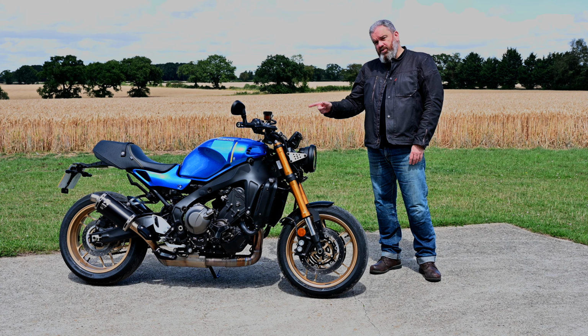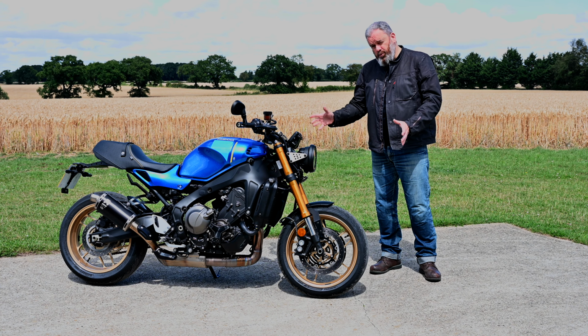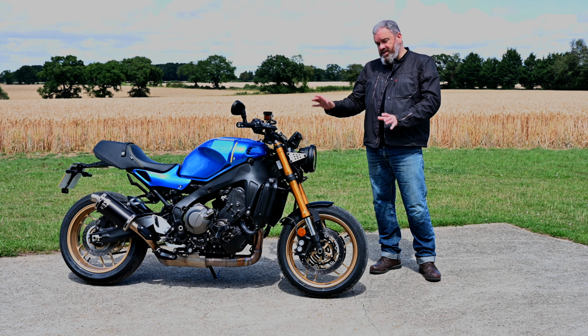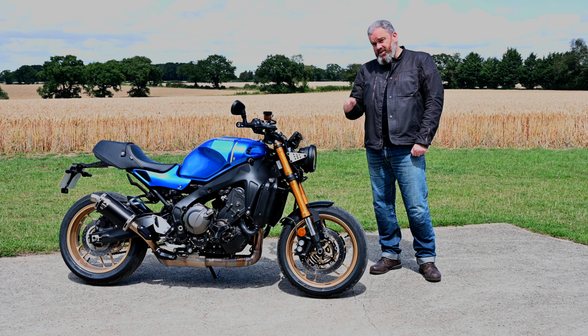This is the 2023 Yamaha XSR900, which sits at the top of its sports heritage range. Now, it's got that late 80s, early 90s retro vibe, but having ridden this for the last few weeks, it's got so much more than just that. So let's delve into it.